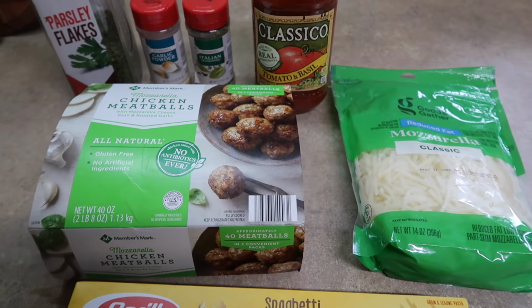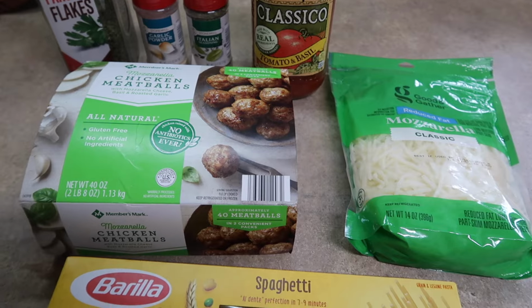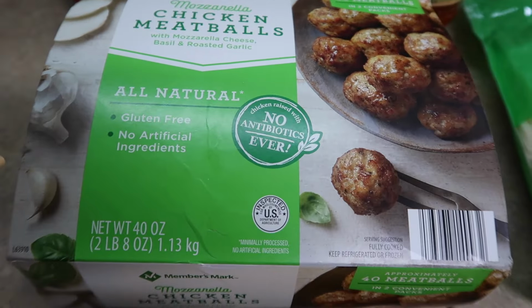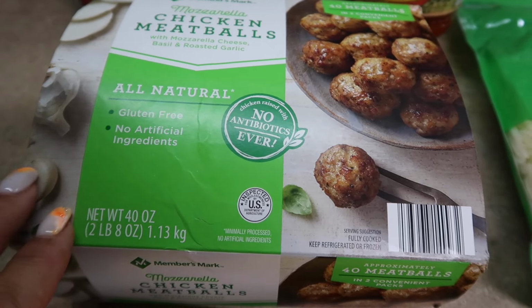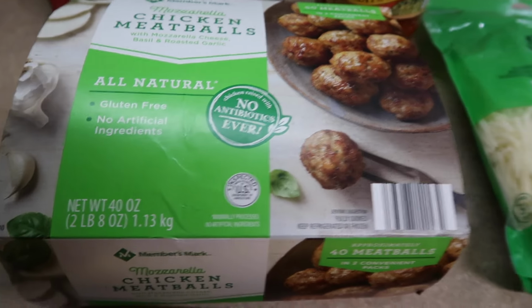All right, guys, tonight's dinner is incredibly easy, which you know I'm all about, that quick, convenient, easy life that hits all the macros, tastes delicious. I picked up some of these mozzarella chicken meatballs from Sam's Club. They're the Members Mark brand with mozzarella, basil, and roasted garlic. First time trying these. I'll keep you guys posted. All natural, gluten-free, all that jazz.